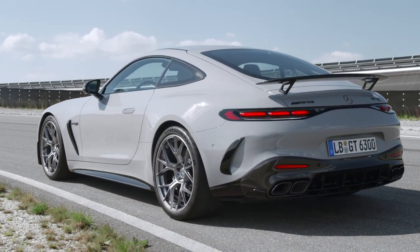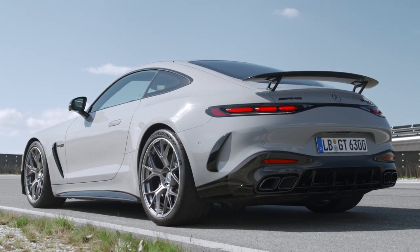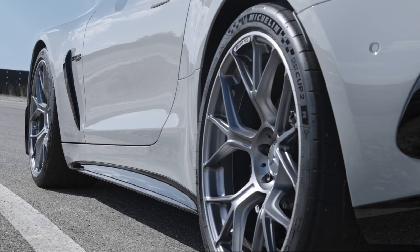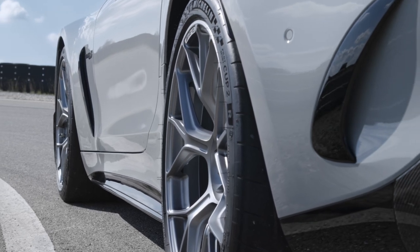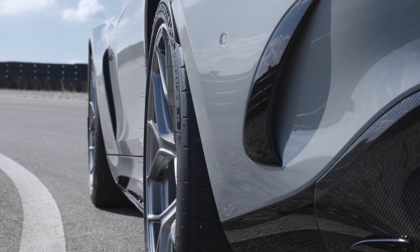For braking performance, the GT63 Pro features AMG's high-performance ceramic composite brakes. With 420mm discs at the front and 6-piston fixed calipers, these are the largest ceramic brakes offered by Mercedes AMG, designed to provide superior stopping power and resistance to brake fade.